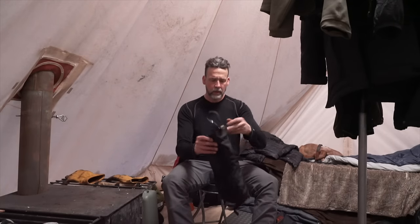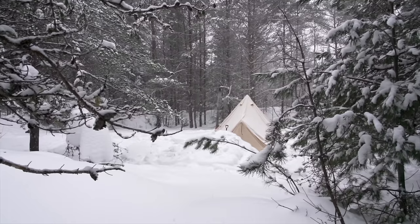These are gaiters that keep the snow out of the tops of my boots in deep snow. And I'm in central Ontario, Canada. And I've been living in this tent for a while now, doing some adventures here, there, and everywhere. But this has been home base for a while, and it's really worked. Been really happy with it.